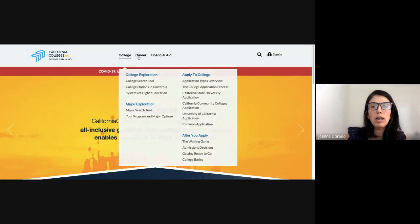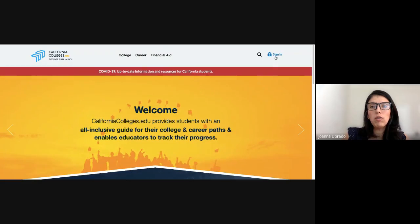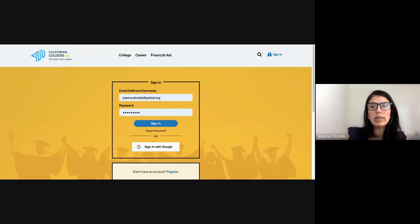The first step is to actually log yourself in, sign in. So on the right-hand corner, you're going to see the little lock button. I've already, myself as an educator, I'm a counselor, I already created an account. I'm already logged in. I already have access to this website. But if this is your first time logging in, please remember to sign in through Gmail or your Google account. You type in your school email, and it's going to prompt you to create a password.